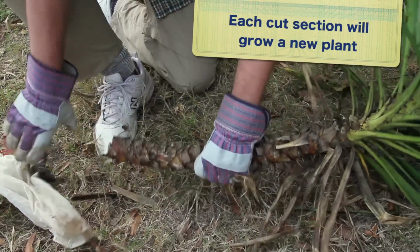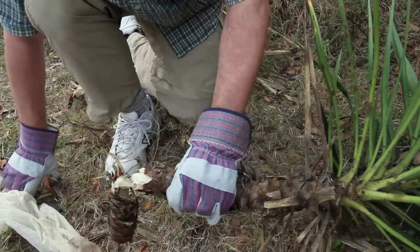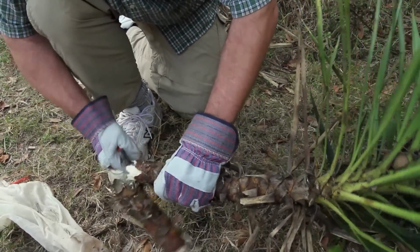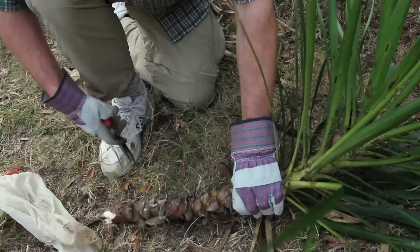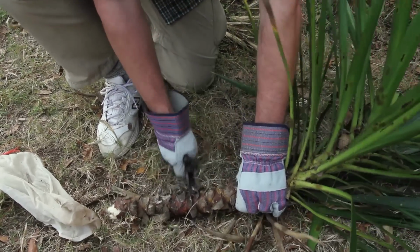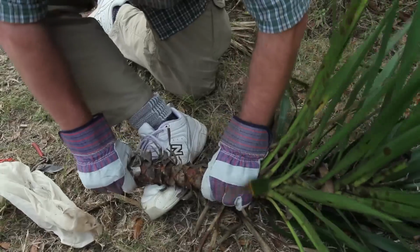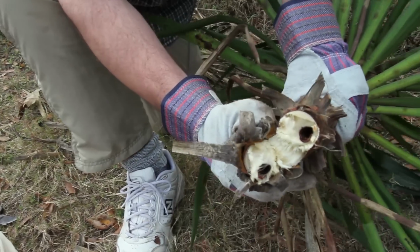Move up a little further. Make a cut. Break it. Nothing yet. There's another plant. Let's go right about here. Aha! There's the bottom of the tunnel.